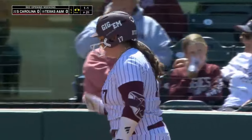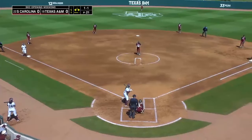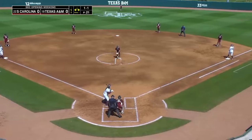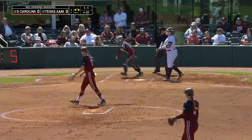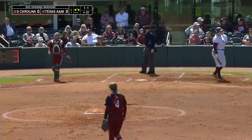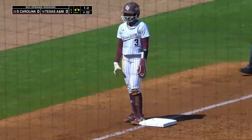A lot of different weapons in this offense, too. Of course, you've got a lot of power potential in the middle of the order, but you've also got some speed mixed in there. Somebody like Coco Woolley in that leadoff spot or Kennedy Powell in that 9 spot. Yeah, those are their top 2 stolen base leaders, both of them 9 or more on the season.